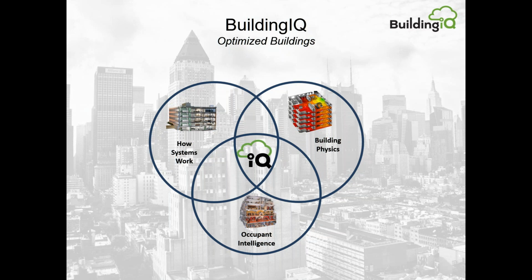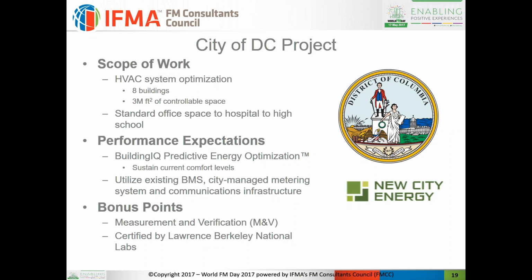So that's an introduction of Building IQ, and now what I'd like to do is talk a bit more about the City of D.C. So we were working with the Department of General Services, and what they were really trying to do is not so much a straight-up evaluation of a technology, but an understanding of a set of processes and a set of technologies that can work on their buildings. So the scope of work was really around HVAC system optimization across 8 buildings and about 3 million square feet of controllable space. And these are standard office spaces as well as hospitals and high schools.